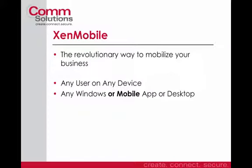And as we said earlier, Zen Mobile, the revolutionary way to mobilize your business, is their tagline. And here you can see a slight deviation from the earlier one. Any user on any device, and now any Windows or mobile app or desktop can be provided with Zen Mobile and your Zen desktop environment.